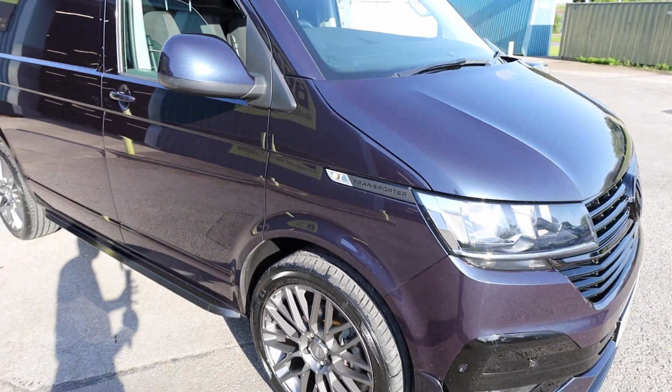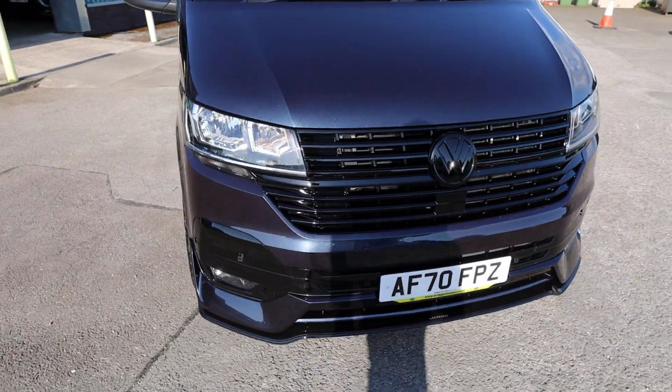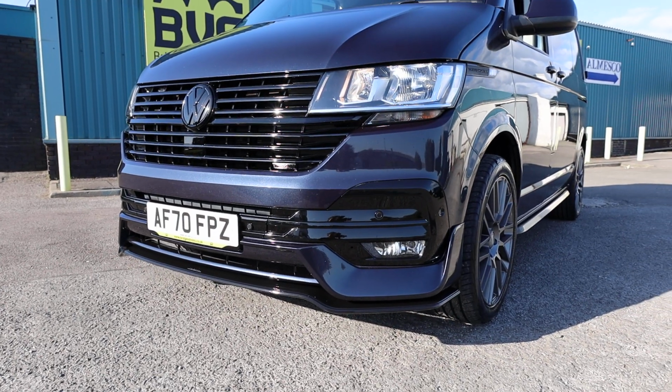Moving then around to the front of the vehicle, and this is where it really gets interesting in terms of styling. Lots has been done here to the front end of this van, and in my opinion that really does show. It looks absolutely stunning.